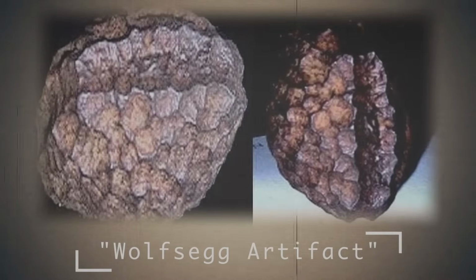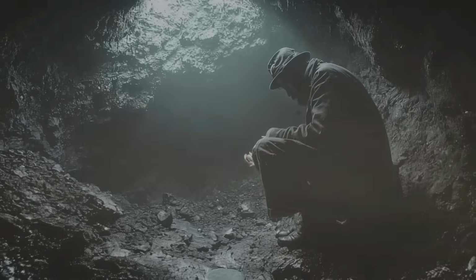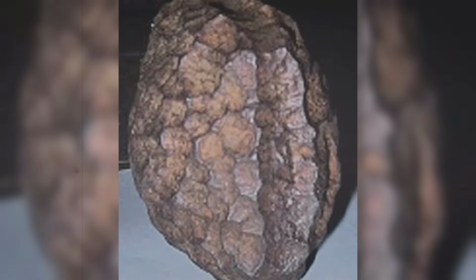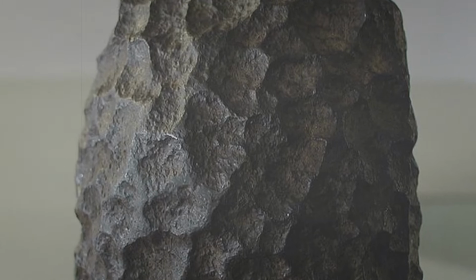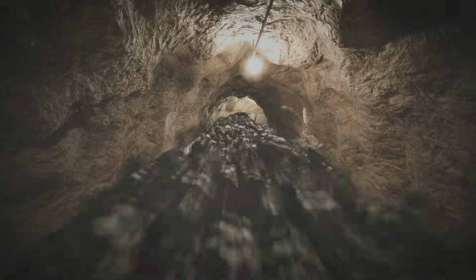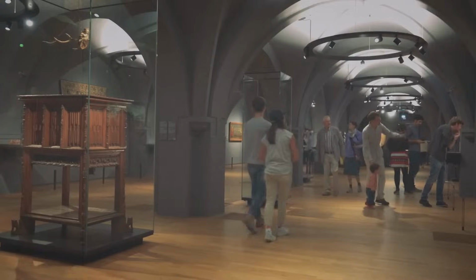Wolf's Egg Artifact. In 1885, a worker named Rydell discovered a mysterious artifact about 60 million years old, known as the Wolf's Egg iron. He found it in a block of brown coal at a foundry in Austria. This metal object embedded in the coal caused great surprise among the worker and his colleagues. They donated the find to the local museum.